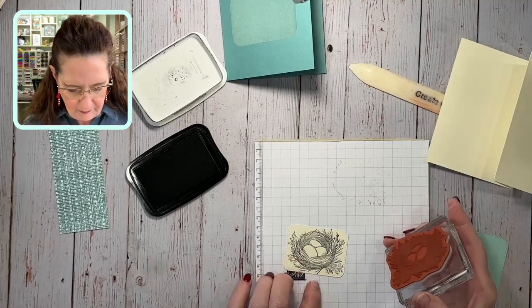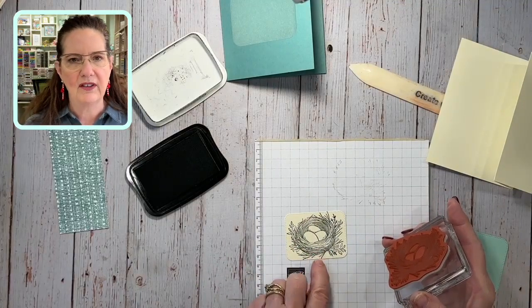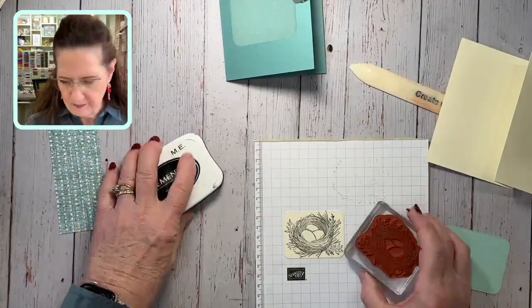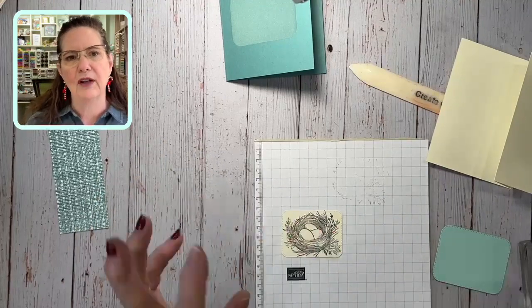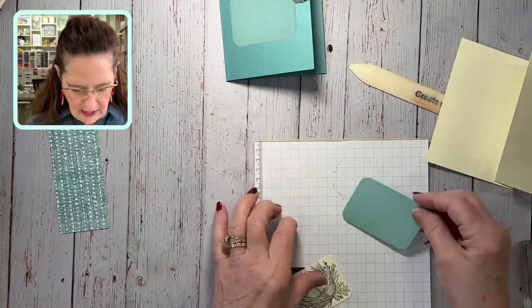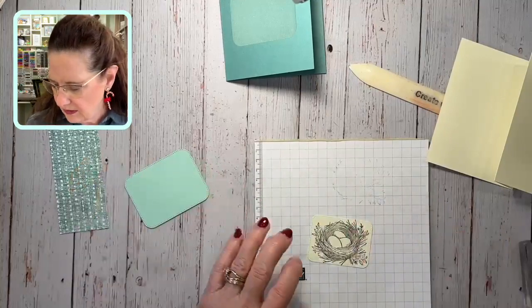This is for a water based one, so the alcohol does not reactivate that, and it doesn't turn into mud. So just remember that you're going to use opposites. So alcohol and water and water and alcohol. So if you're watercoloring, you want an alcohol based ink. So you can see how these are going to layer just like that. But let's do a little bit of quick coloring.